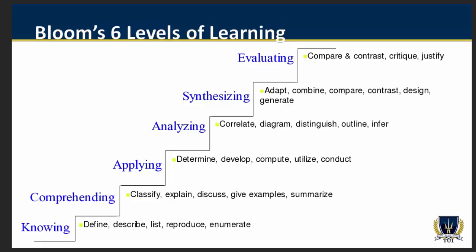If they are new students and the content is new, we don't want to have them doing things that ask them to correlate, diagram, distinguish, outline, infer. We wouldn't ask that of a student in their first term or first part of the semester, because that is on a higher level of learning, and we haven't quite gotten to that stage just yet. So in comprehension and understanding specifically, they're a little higher on Bloom's introductory level. Although they are still introductory, they're just a little bit higher.